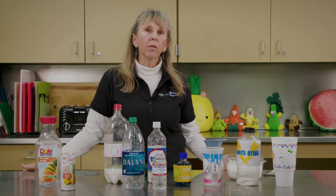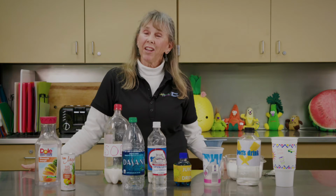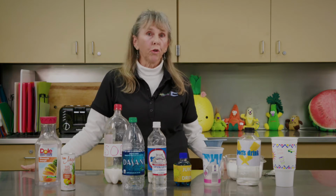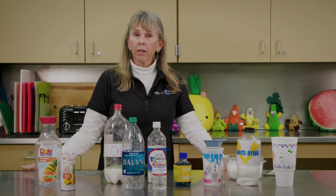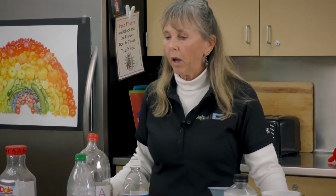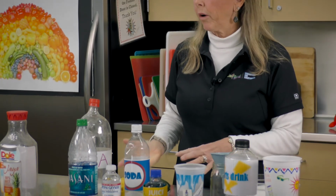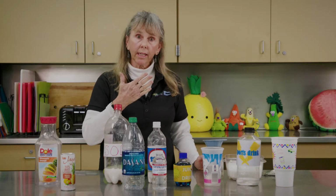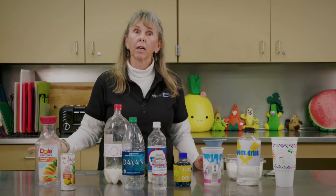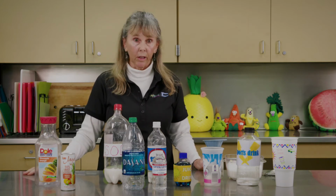If it doesn't say 100% juice, that means it has added sugar. So it would be called a juice drink. If it says the words juice drink on there, it's usually water, sugar, and just a tiny, tiny bit of real fruit. So we want to be drinking 100% juice, but really want to be drinking water or milk, because even fruit does have sugar, which can also get on our teeth, which can cause bacteria, which can cause cavities. And I don't know about you, but I don't like going to the dentist.